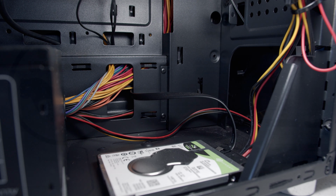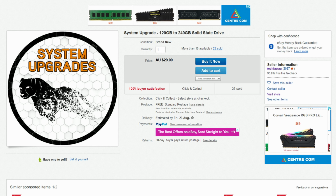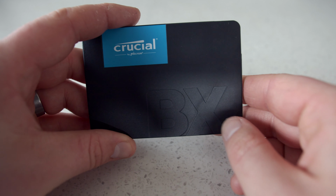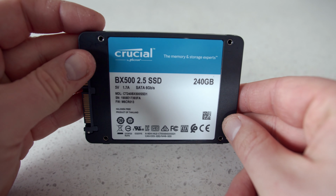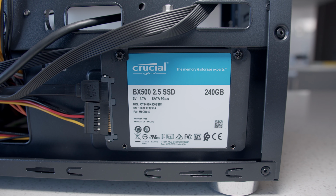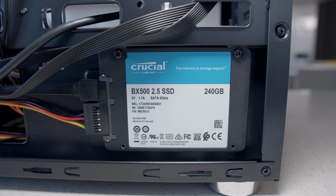For storage it was originally a 120GB SSD, but I upgraded that to a 240GB instead to store a few extra files or a game or two. Thankfully the drive is a Crucial BX500, which is a reputable brand and a decent little drive, even if it's on the cheaper side of things. I couldn't actually find where this drive was to begin with, but eventually I located it at the rear of the case behind the power supply, screwed into 2 metal fold-out tabs, and yes, the SATA power cable came half connected.